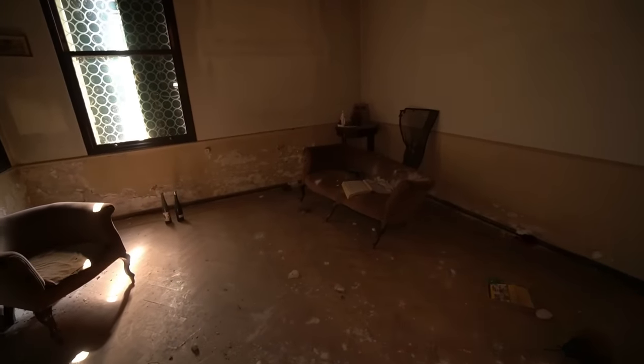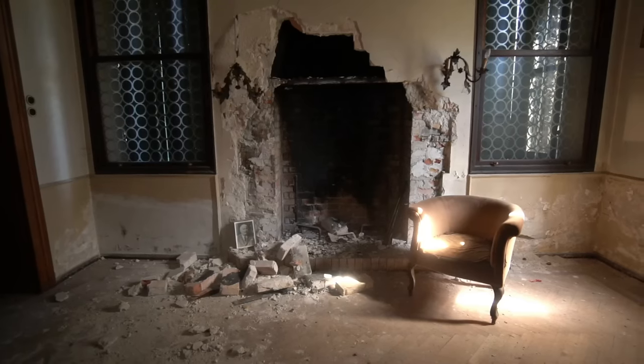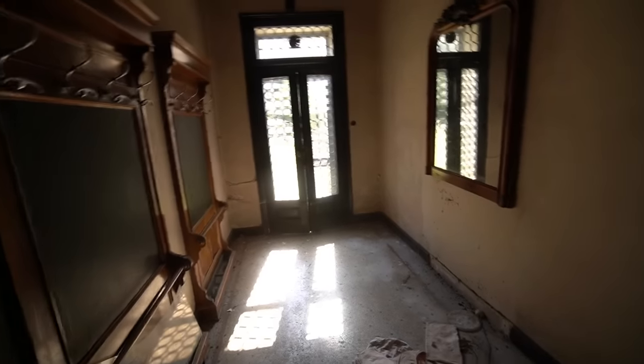It's quite dark, guys. You'll have to forgive me, but look at this fireplace. Stunning, absolutely stunning. Looks like a reading room. Fireplaces fell apart here though. Natural decay just starting to kick in. The armchairs there. How nice is this? Definite vibes in this house. 100%.